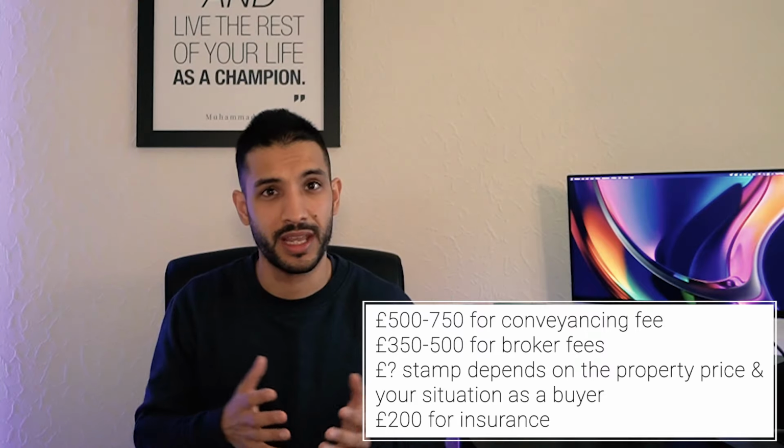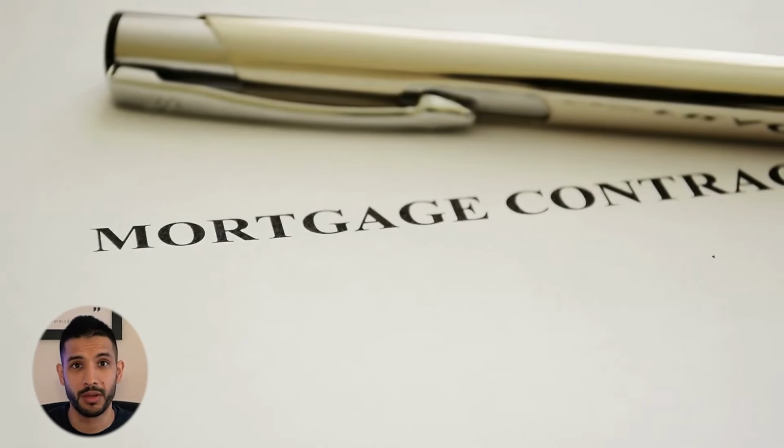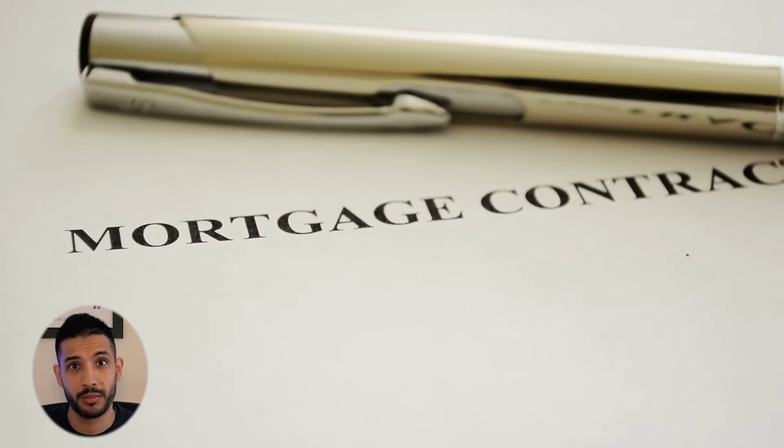Now for that reason, I would have the following costs of monies allocated to the side before you do anything. £500 to £750 for conveyancing fees, £350 to £500 for broker fees, stamp duty obviously depends on the property price and your situation as a buyer, and around £200 for the year for insurance. Now remembering that sometimes you may need a few weeks to get tenants in there, the right ones, you will likely start paying the mortgage within the first month. You can normally choose the date that you want the mortgage to come out for. So therefore, you need to at least have that amount spare as well.